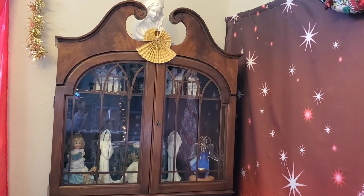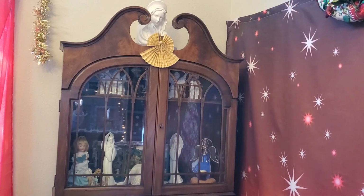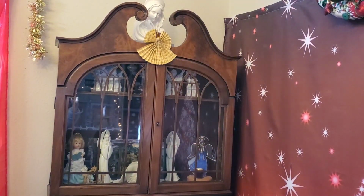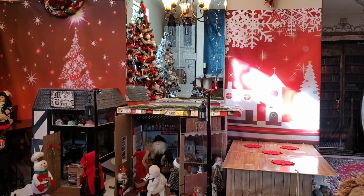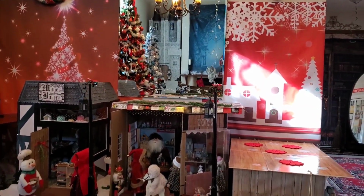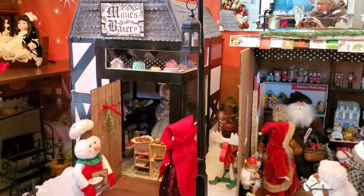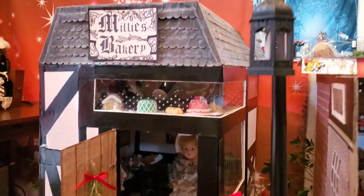When the windows are closed, they make this beautiful design, which also reminds me of a church. I put these Christmas curtains on the wall behind these buildings over here, and I think they look very beautiful and festive. So then we have Millie's Bakery.